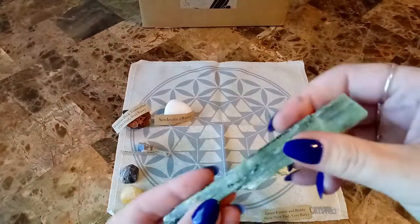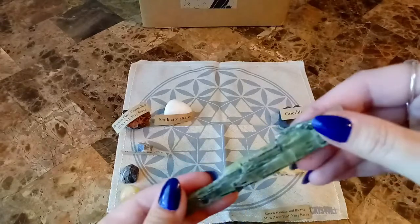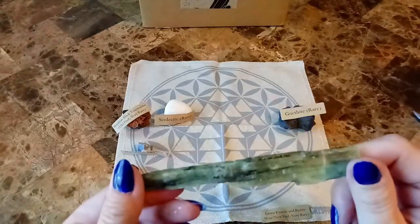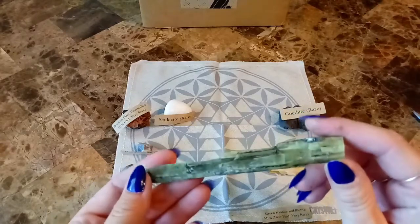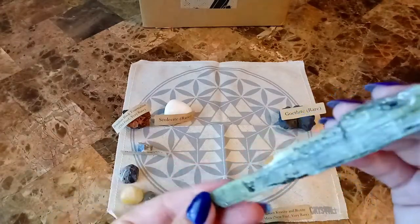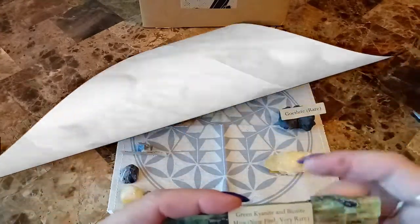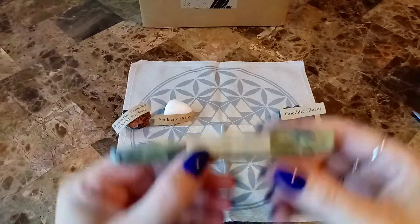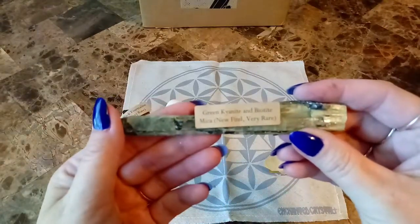So it doesn't feel as fragile as what I thought it would. Mica, you can kind of peel it up with your fingernails sometimes. It's very sheety. When I say it's a layered sheet material, it really is. Now kyanite is a little stronger. So this box was packed full of new additions for my collection, and I do really enjoy that.